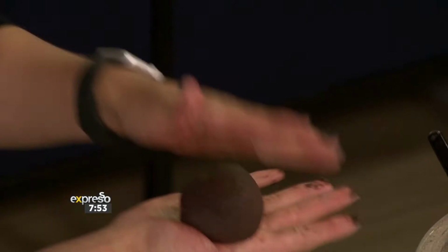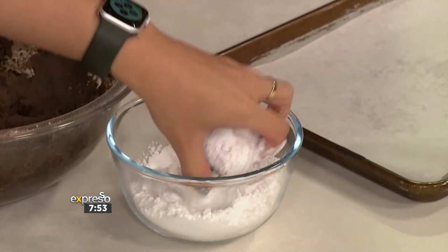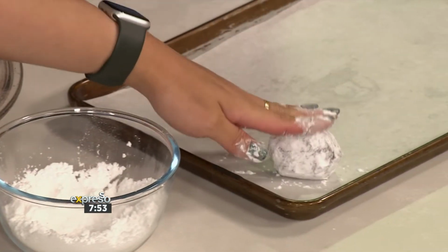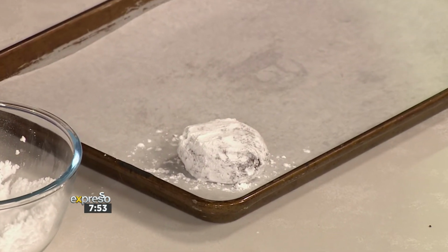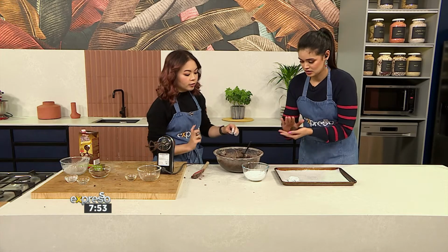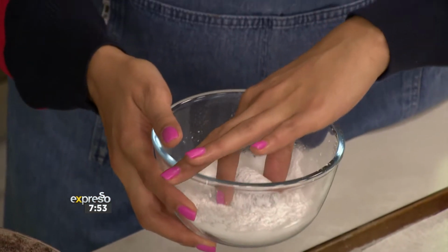Okay, and then you just want to roll it into a ball, dip it in your icing sugar. Oh, this is a nice texture. It is. The kids would love this. This is definitely a recipe you want to get the kids involved with. Oh, look at that. And then you'll bake them in the oven at 180 degrees Celsius for about 10 to 15 minutes, depending on how your oven works. And then they'll form those cute little crevices that make it a crinkle cookie.